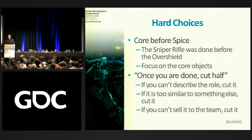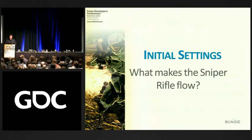Should be obvious, but a lot of times you have some little weapon that's kind of tweaky and weird and it's only going to be used in one place. You spend too much time on it. Well, a very important mentor in my life said, once you're done, cut half. This is always good advice. It never sounds like it, but it is. If you can't describe the role, cut it. If you think it's too similar to something else, cut it. If you can't sell it to the team, cut it. You're going to want to cut so that you can focus on the things that remain.